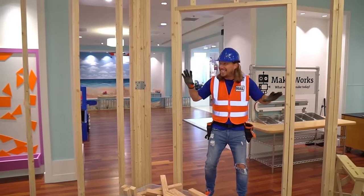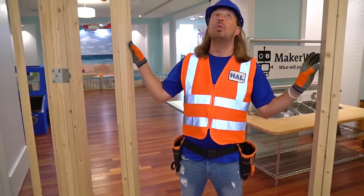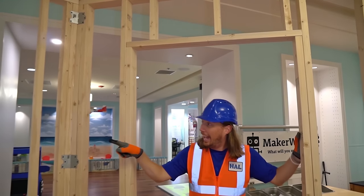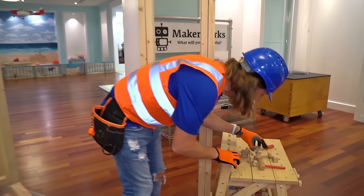Now this is my kind of section. This is all about construction. We've got all kinds of cool stuff. We've got wooden walls here. Look, it's like a door frame. And you've got a wooden wall right there. This is great. Look, we've got all kinds of cool stuff here too.